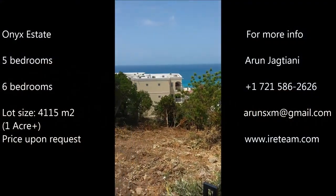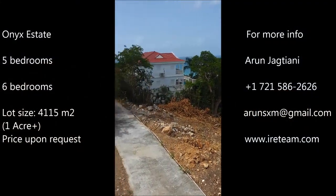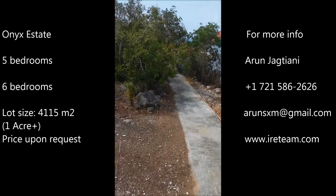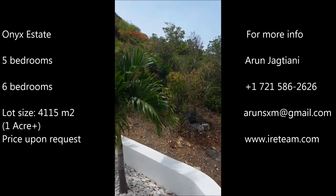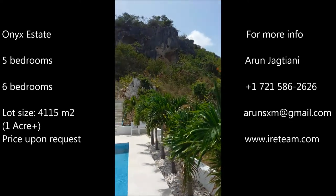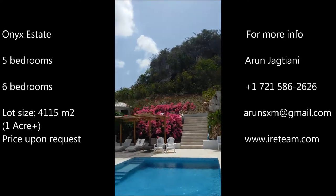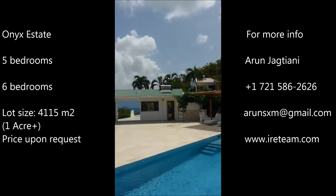All of this land is included. This is a perimeter shot. This is the entrance coming from Pelican side, Tumbling Drive. And then you have all this land around you to the back of the property, up until just before the rock cliff that you see there. Come all the way around.